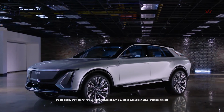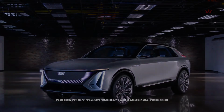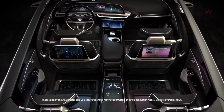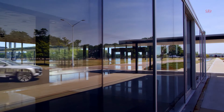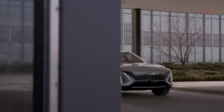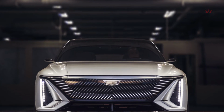Creating Lyriq is just a chance of a lifetime to lead a team that is extremely passionate and creative. We knew that we were working on something really special when we started to give luxury EVs a soul. This is going to be one of the most fun to drive vehicles that I've ever worked on. There's nothing about it that doesn't captivate me. When we get aligned behind a task and a mission and a vision, we can accomplish just about anything.